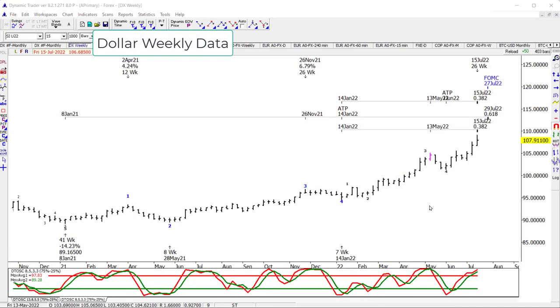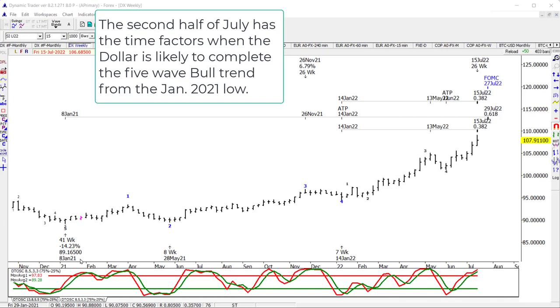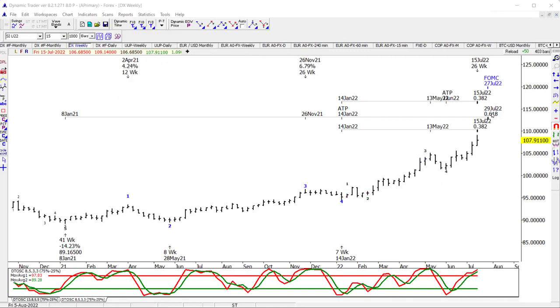This is the dollar, and we looked at the dollar in detail a week or two ago, and everything's unfolding just as anticipated, at least so far. What we want to be alert to is that the second half of this month in July and going into this Fed announcement on July 27th should be the maximum time before the dollar completes this major bull trend from back in January 2021. It's textbook Elliott wave, 1, 2, 3, 4, and then this wave 5 is subdividing beautifully into 1, 2, 3, 4, and the fifth wave. This is the fifth of the fifth.